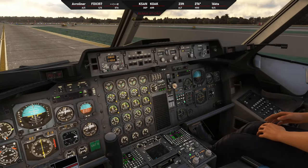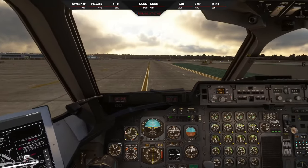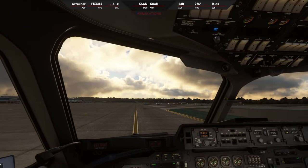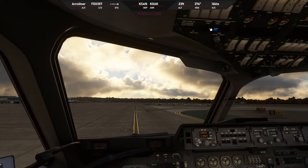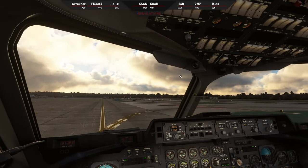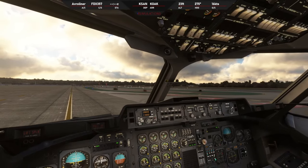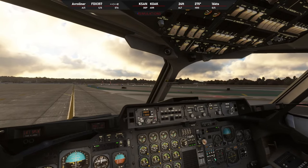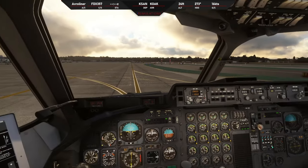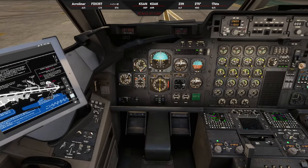I need to juice up the FO's lights over there. He's sitting in the dark. Ah, screw it. We'll let him sit in the dark. We'll let him know who's flying. Glare shield light needs to come up a little bit, though. We can reset the cabin call. Oh, no, I didn't mean to do that. Reset you. These are all overhead lights, right? Yeah, alright. Guess we can hide the yoke.